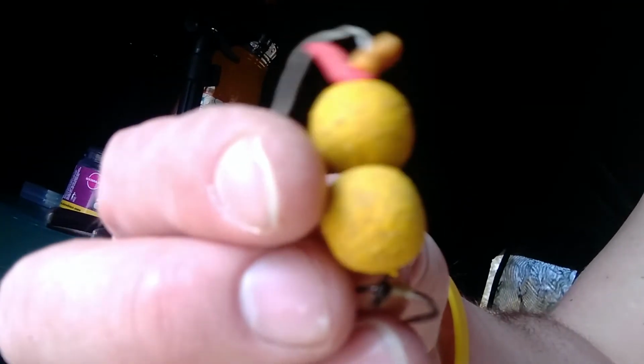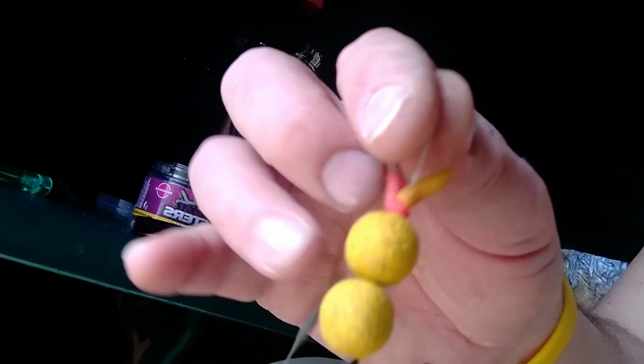because they're pop up, and that should try and bring this top one off the deck. Obviously they're wafters, but I'm hoping there's enough buoyancy in those to at least bring the top one on a bit of an angle. Obviously we'll drop it in the margin, check it out in a minute.